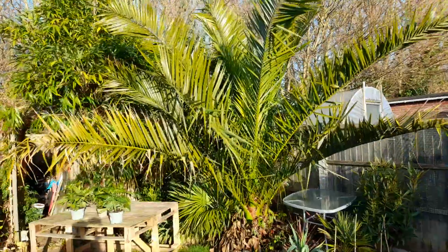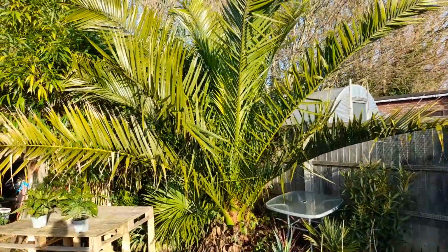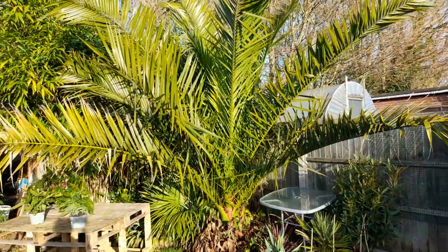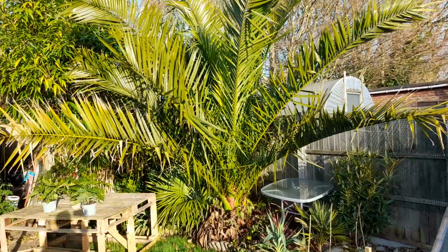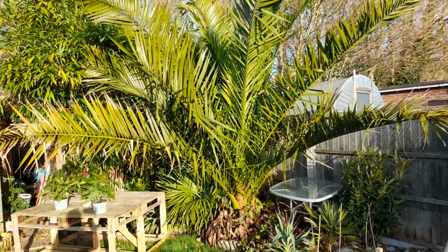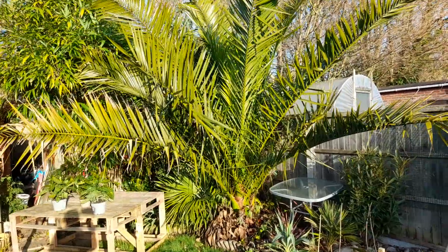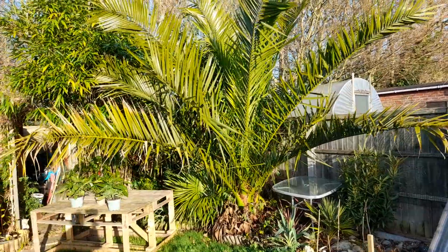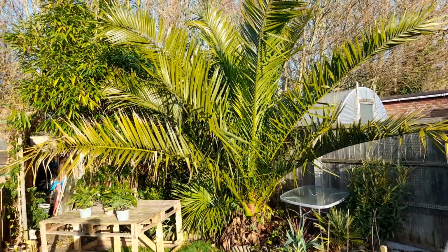It's one thing, after a specimen plant you've been after for a while, you save up and put all your money into one plant, and that can be quite nice to get an instant impact. But at the same time, I think it's nice to see something grow from a very small plant to something a bit more substantial.